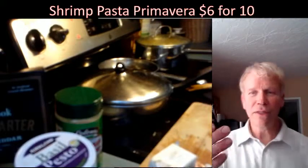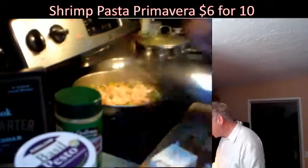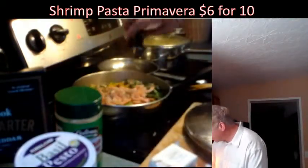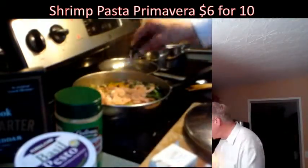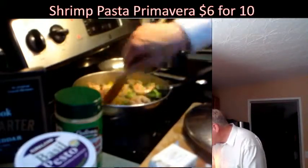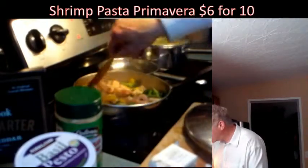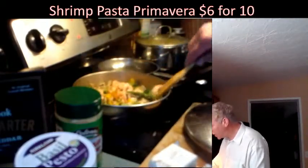I'm going to take a little of this stuff and throw it on top of the... Oh, look at that. Okay, give everything a nice big stir. Okay. Now you can leave the tail on the shrimp. People love to pull it off when they're eating.